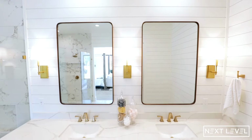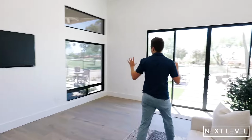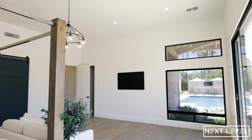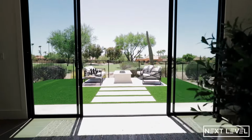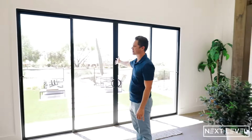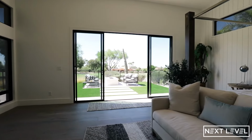I think one of my favorite features of this house is being able to wake up in the morning and look at this view. I mean, look at what you look out to here. You look out to this beautiful pool and you look out to this fire pit over here, which is just absolutely amazing to walk out of your master, sit at that fire pit, relax, have your coffee, read a book. Super cool feature. We really wanted to make sure we captured the views of the golf course and everything from the master to help sell this place. And I think it's a great selling feature of this house.